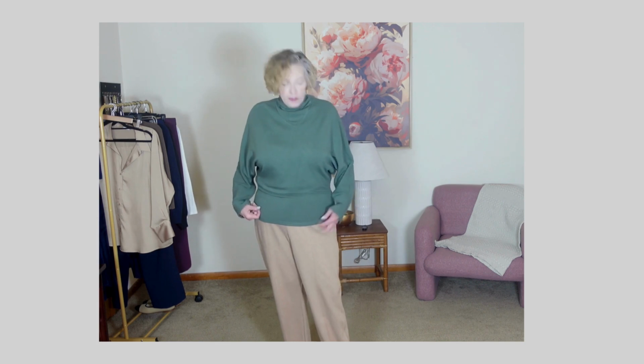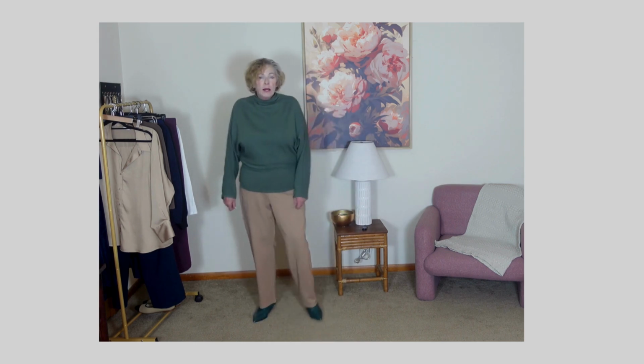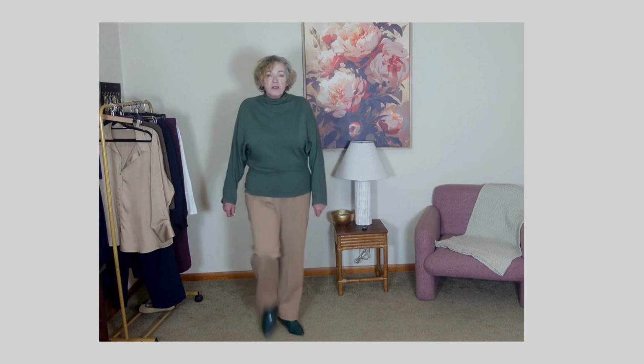Alright, in this outfit I have put on a pair of Old Navy pull-on trousers. They have this gorgeous seam that runs up the front. They have a little bit of tummy control built in. And I just thought this was a really nice look. I paired this with my crocodile booties that I had picked up in the fall. Very chic, very simple, very plain.